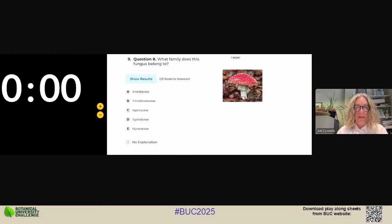Okay, question 8. What family does this fungus belong to? A, Amanitaceae. B, Tricholomataceae. C, Agaricaceae. D, Typhulaceae, or E, Mycenaceae?